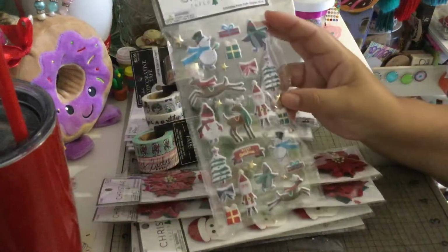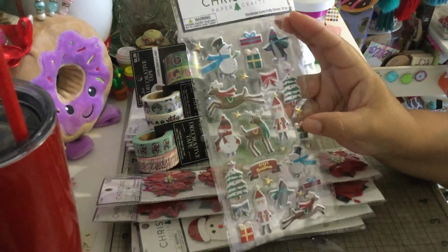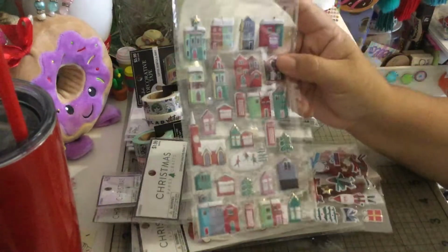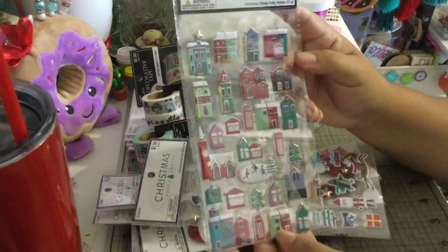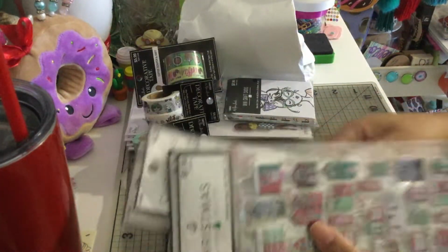And then I got some stickers, like puffy stickers, $1. And this other one that is like a Christmas town, $1. And that's my haul from Hobby Lobby.